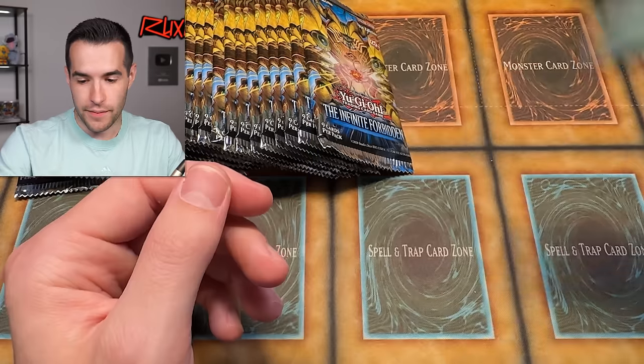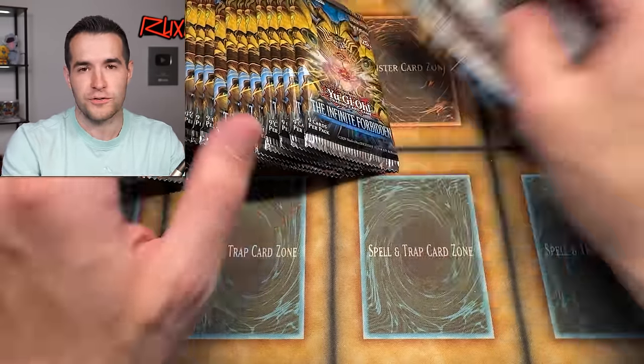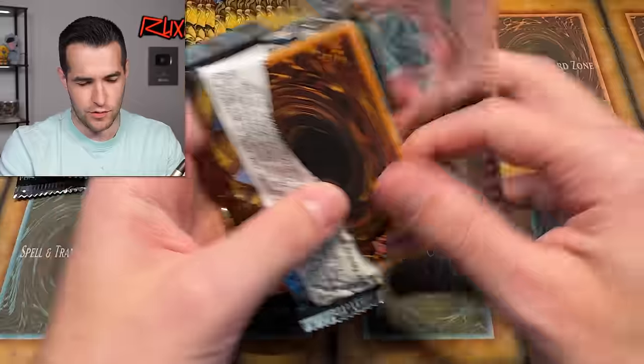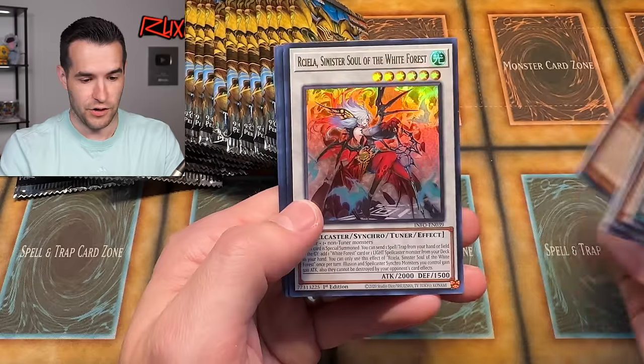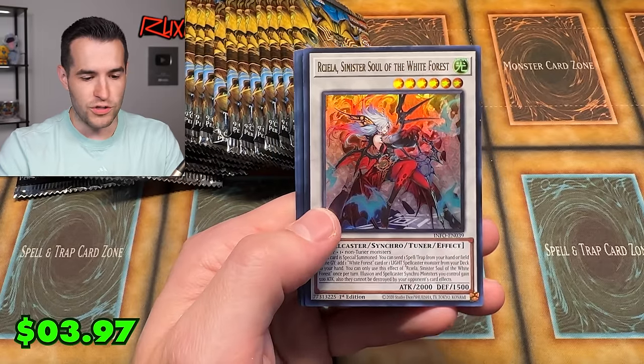I'm gonna need somebody in the comments to explain to me what that card is used for. I'm sure there's something. I mean, obviously it's a new card. Explain to me why that's good, because I'm sure there's a reason, or at least maybe it's not good, but explain to me why it's usable, I guess.